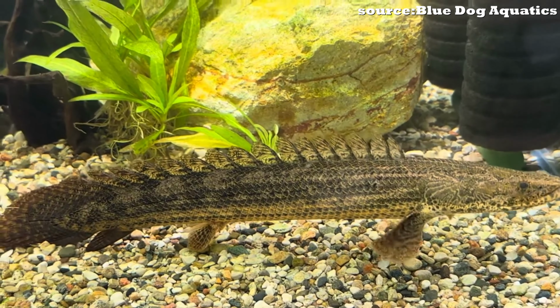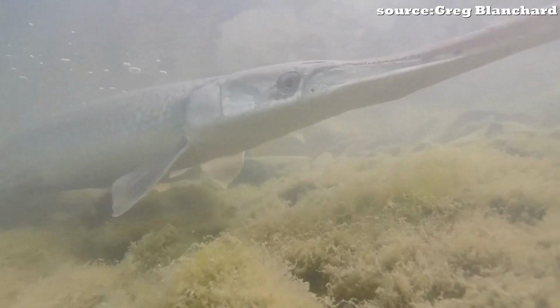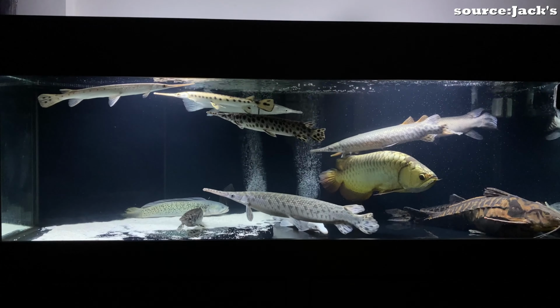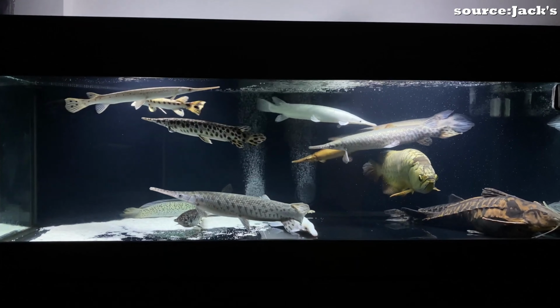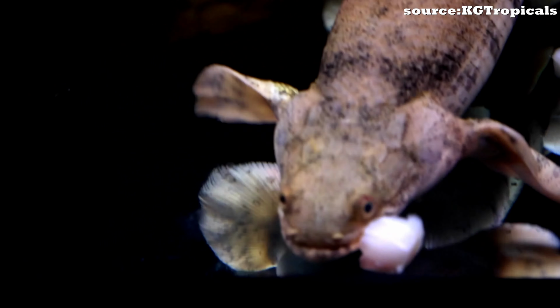So those were some of the most ancient fish kept in the aquarium hobby. All 4 of these species have been on this planet for an incredibly long time and really deserve our respect. They make fascinating case studies and even more fascinating pets.